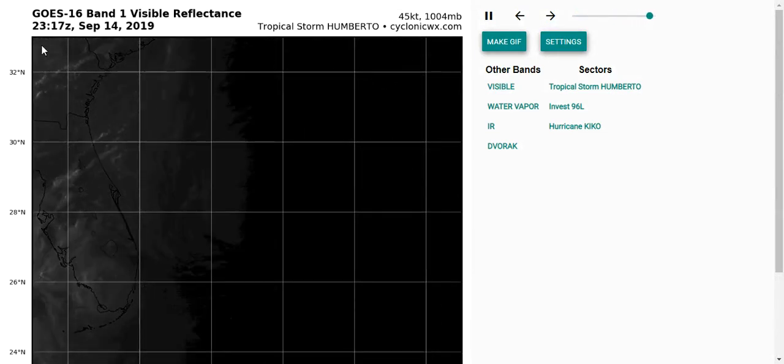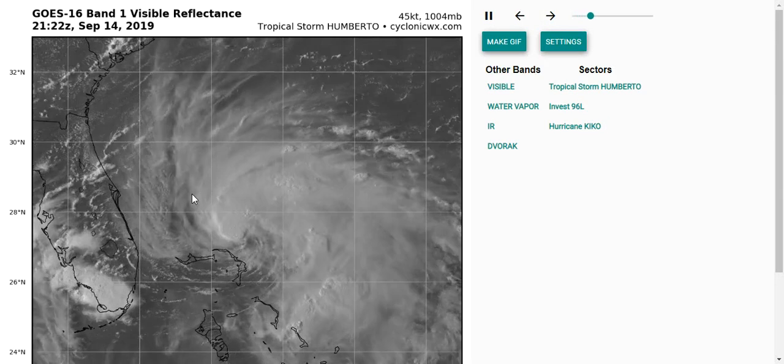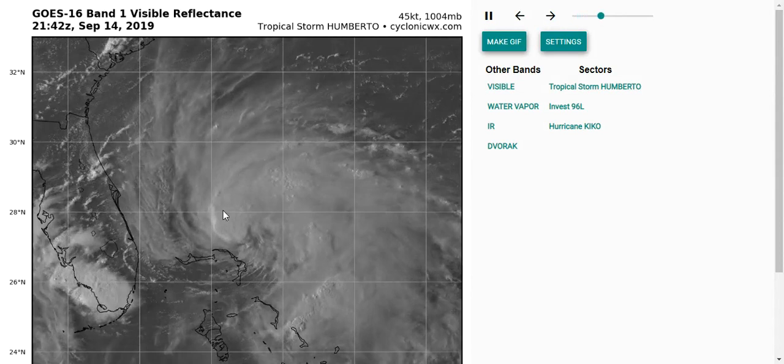Good evening, and here are today's Tropics for September 14th, 2019. Today we're talking about Tropical Storm Humberto right here.